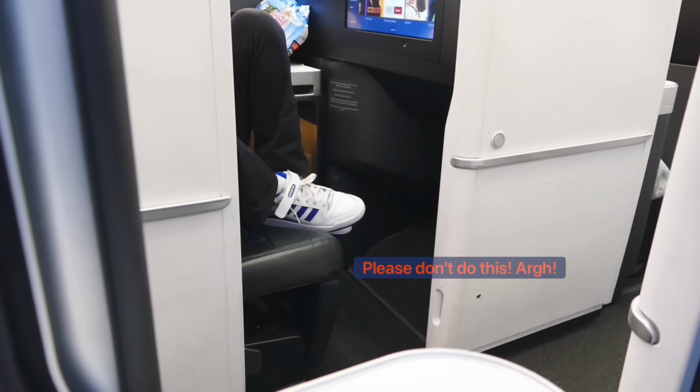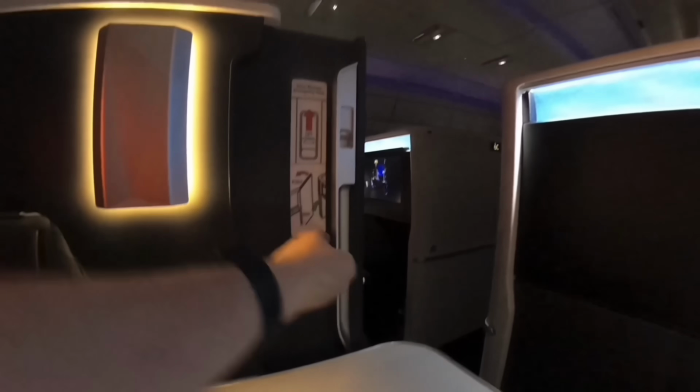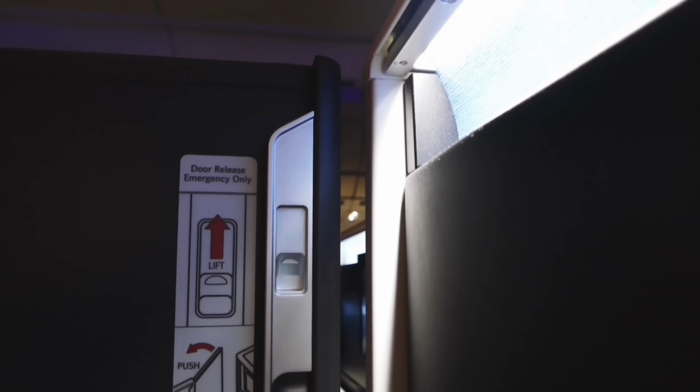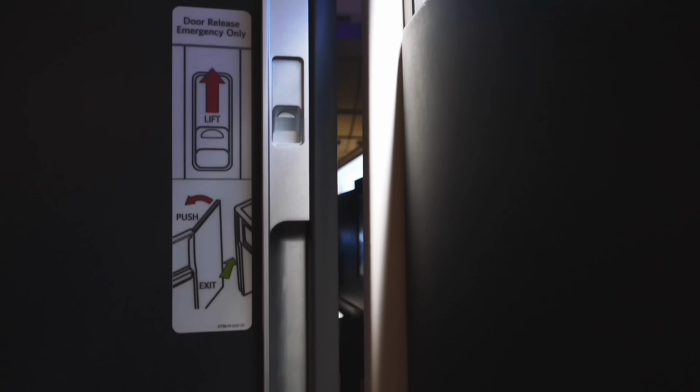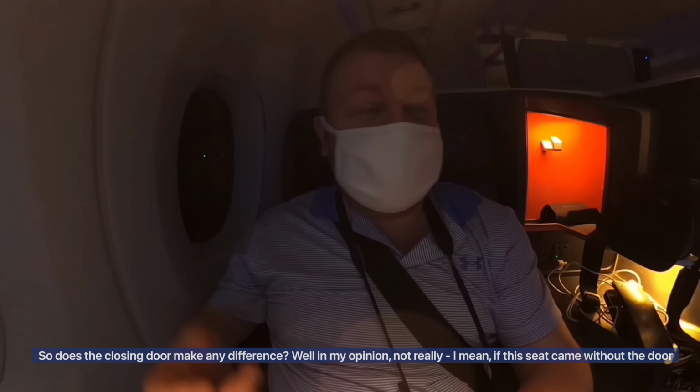Finally, the big selling point of this seat, the hand-operated closing door, which gets ever so close to actually closing, but never actually does. So does the closing door make any difference? Well, in my opinion, not really.